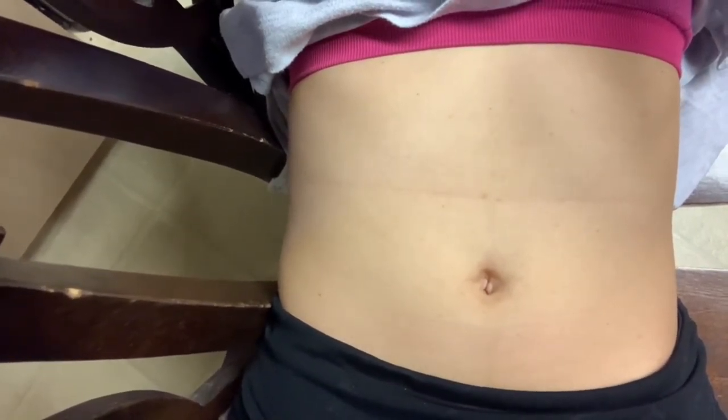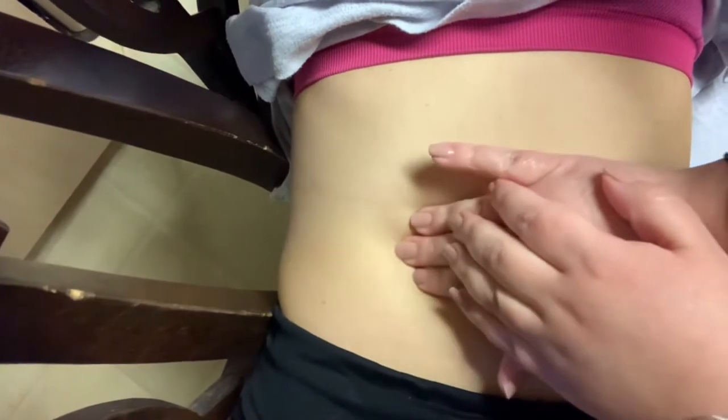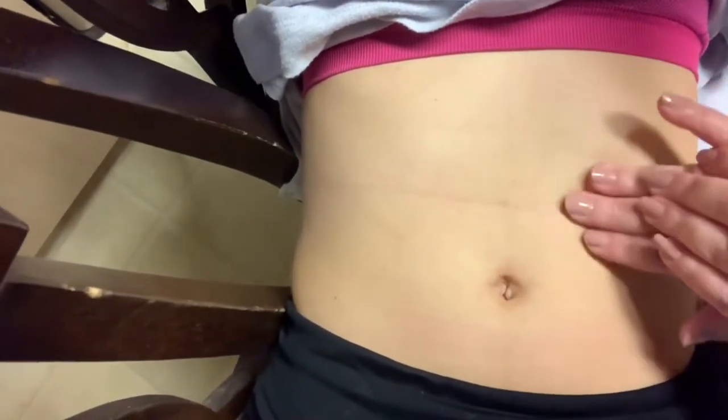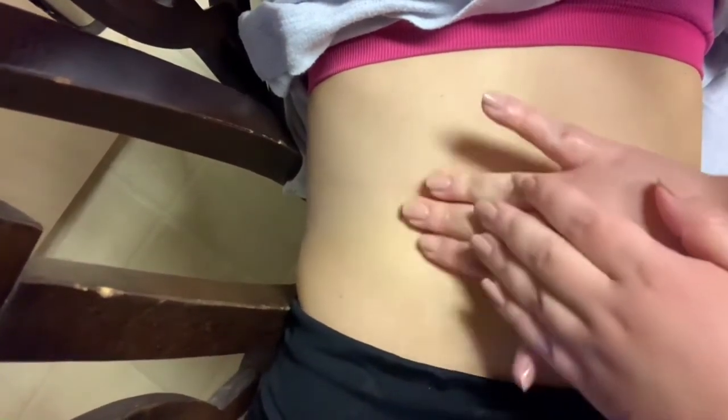Next, I'm going to be doing some touching, okay? So let me know if you feel any pain. Okay. So light touching. Any pain or tenderness? No. So muscle tone is even, no signs or masses felt.